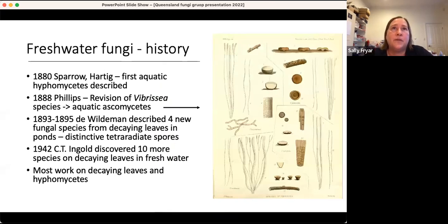So the history, very brief history of the freshwater fungi. Back in the 1880s, Sparrow and Hartig described the first aquatic hyphomycetes, and Phillips in 1888 did a revision of Vibrissia species. So these are some little apothecial things. They're quite common in freshwater. I don't see them much in South Australia, but they're common, particularly in Victoria.